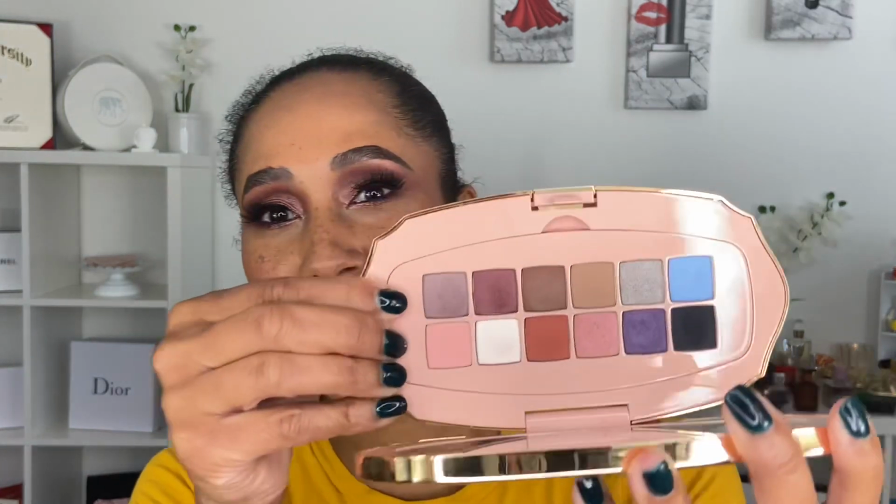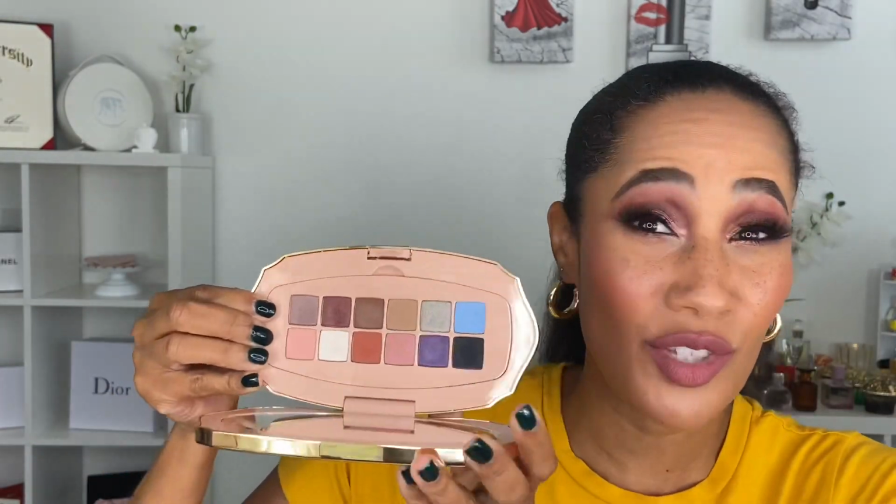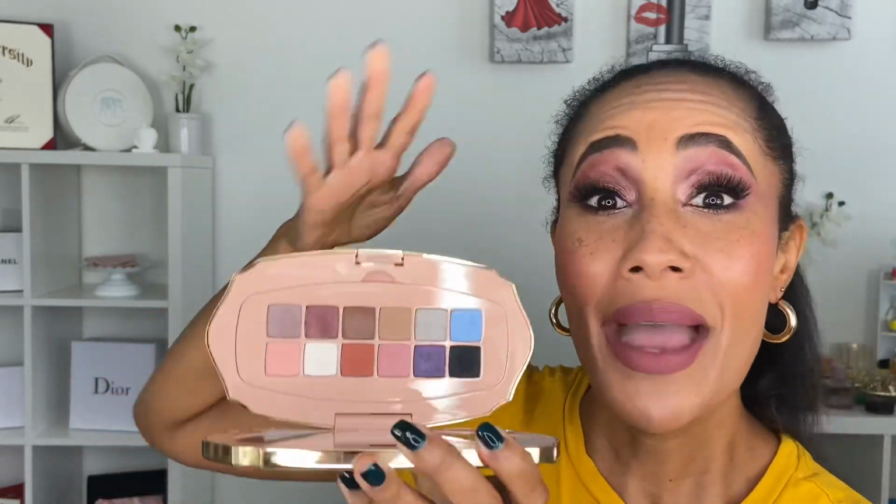So I'll be honest, I don't know why they made the tray. Well, I guess the idea of maybe having the tray come out is like if you use up all the eyeshadows, you could potentially use this to store things in. But I'm never going to use all of these eyeshadows, so that's just that. Getting into the formulation, the mattes actually blend really nicely and a lot better than I thought.